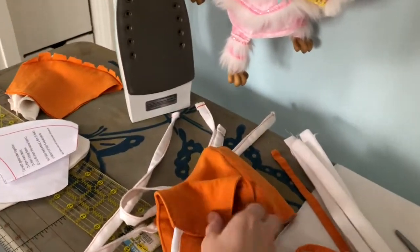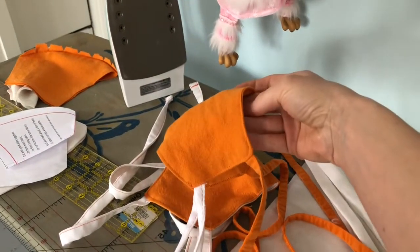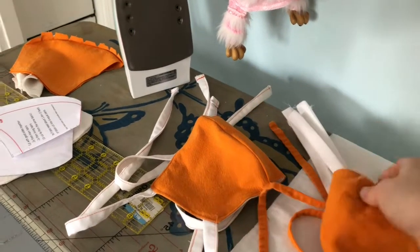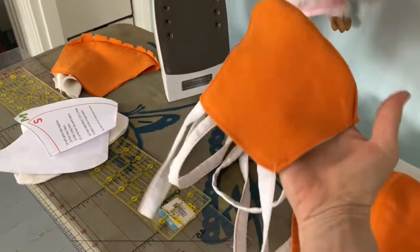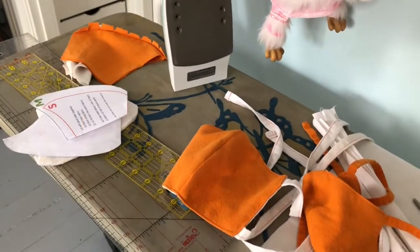If you guessed that I was sewing masks, you were right. I'm so impressed with myself. I picked a more difficult pattern, but with watching lots of videos, I figured out how to make a really nice mask that gives you full coverage. I'm on my third one.